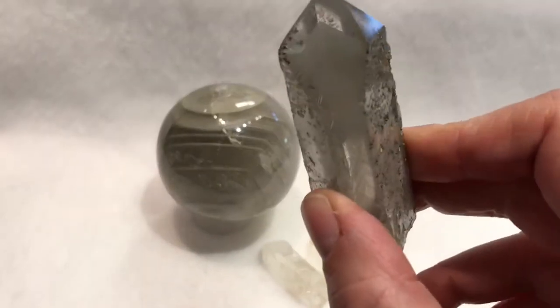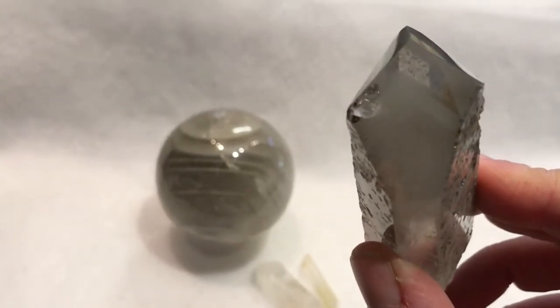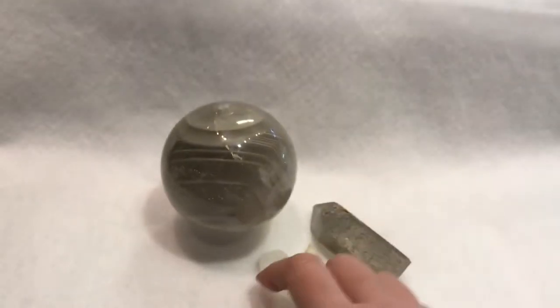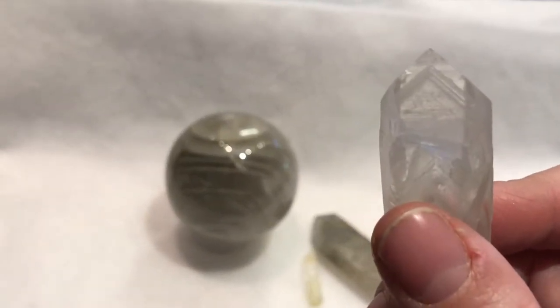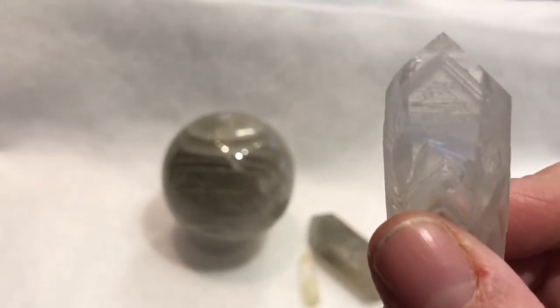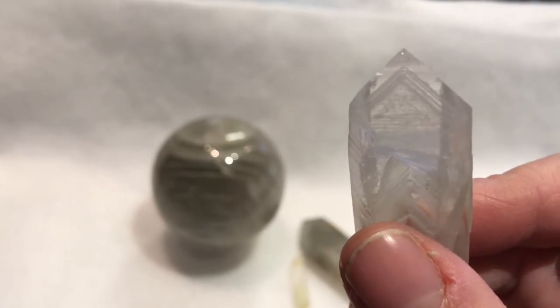I'm going to show you this one again because I just love it so much. And maybe go through your crystals and see if you've got any phantoms in there, because some of them are really, really hard to see. Like this is fairly easy to see, but there are some that are real light like this that you have to struggle to see them. So maybe you've got some phantoms in your collection and you didn't even know it.